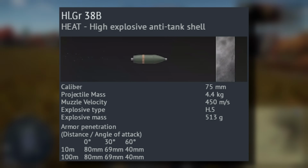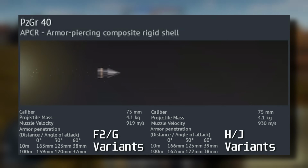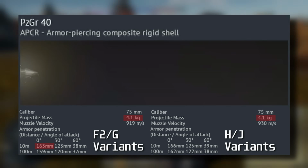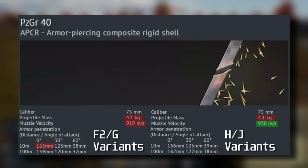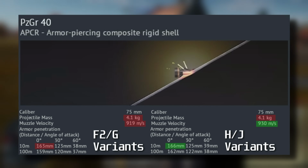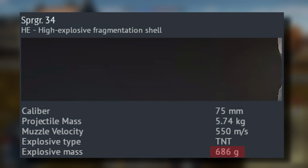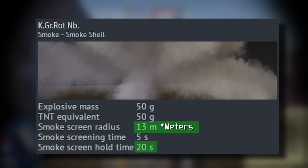The HEAT shell has 80mm of pen and 513 grams of explosive mass. The APCR has 163mm of pen and just 4 kilograms of mass. Again, the higher velocity on the newer models gives the APCR 166mm of pen. The high explosive shell has just 600 grams of explosive mass. The smoke shell has a 13mm smokescreen radius and lasts for 20 seconds.